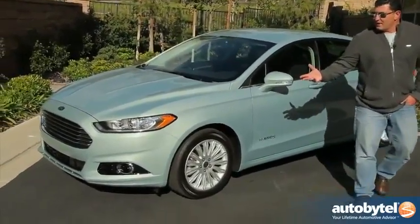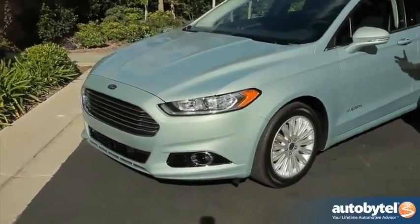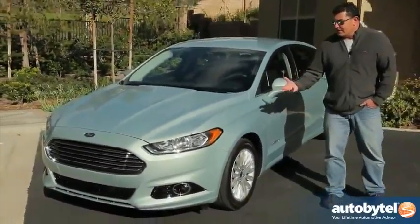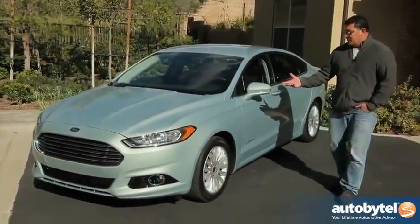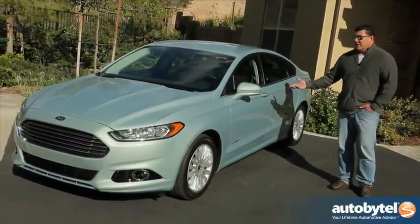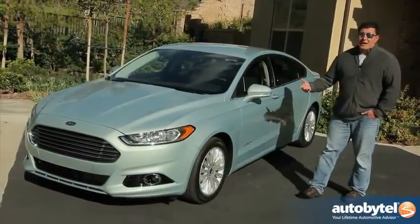I mean, they have really just changed the whole game of what mid-size sedans should look like, and I love it. I love the way it looks. I mean, if this is not the most beautiful mid-size sedan out there, well, then I don't know what is.